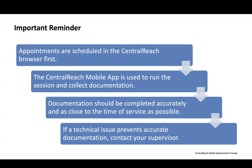The Central Reach mobile app is used to run the session and collect documentation. So make sure that you realize that this AI note is only on the mobile app. If you use the regular browser on the computer, you will not be able to use the AI documentation. So this is only on the Central Reach mobile app for now.